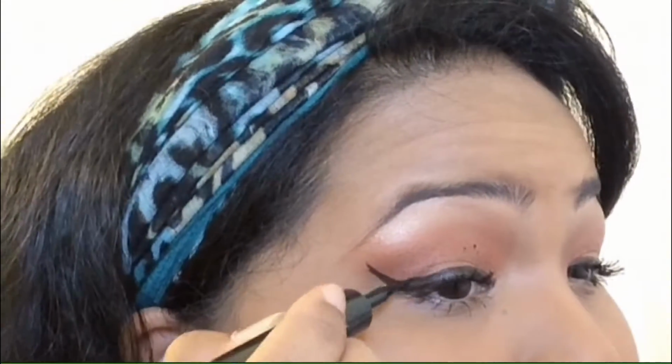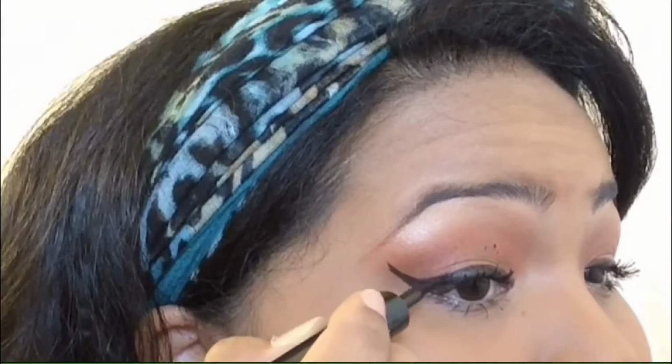And then I re-dip it, so it doesn't dry out. Oh, okay. It's not that bad. I just need to thicken this out here.